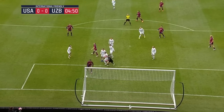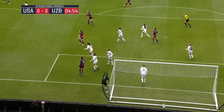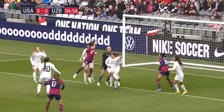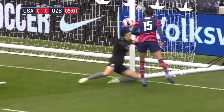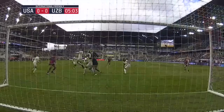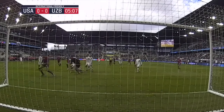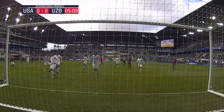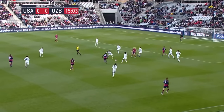Dangerous service coming in, and Rose Lavelle beats 3 players to that ball. You can see that Uzbekistan defense is really slow to react to it. Alana Cook is wise to it. They can't make them pay at that near post. It's a good recovery by Talovova. Alana Cook has been making near post runs for her club team. Career highs in minutes played, goals and assists, 5 in each category.